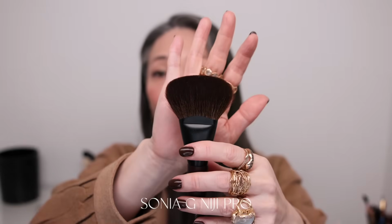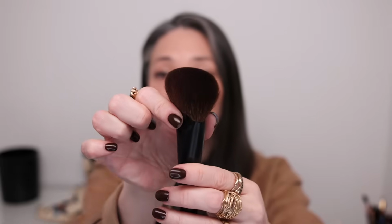And then the Niji Pro, I'm holding up the travel version from Sonia G, is if you want a little bit stronger of an application. This is much more dense. You can see the ferrule here is pinched. So it just has brought in all of the hair. So you're going to get a denser, heavier application. So if I'm going in for a more dramatic look and I really want to bronze, I will use a brush like this. It's good for that if you really like a stronger bronze or contour application.